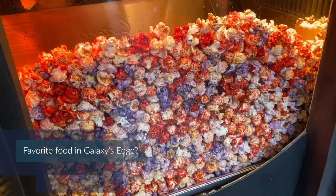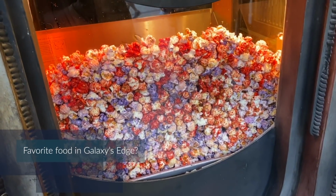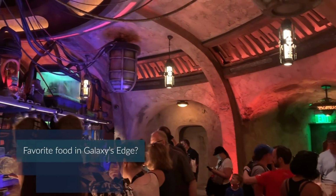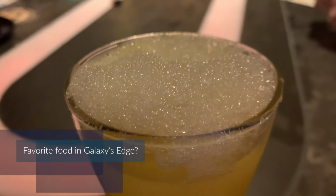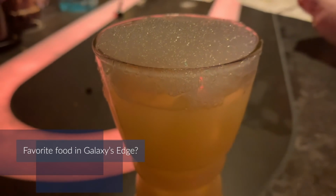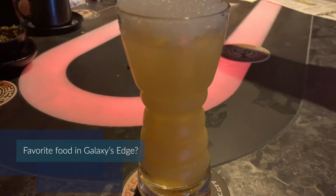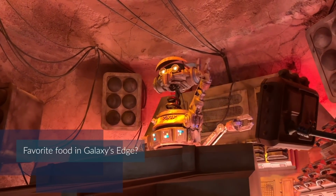Again, I love that Ronto wrap at Ronto Roasters. They have a breakfast version as well as an afternoon version. It's like a grilled pita, and then it's got this grilled sausage and a peppercorn sauce, and it's fantastic. And lastly, in Galaxy's Edge, if you go into Oga's Cantina, my favorite cocktail to get there is the Fuzzy Tauntaun, which is this peach flavored drink, but it has this foam on the top of it that literally numbs your mouth, which sounds weird and like, why would you do that? But it's fun and it's all part of the experience. I guess that's how cocktails in space work.